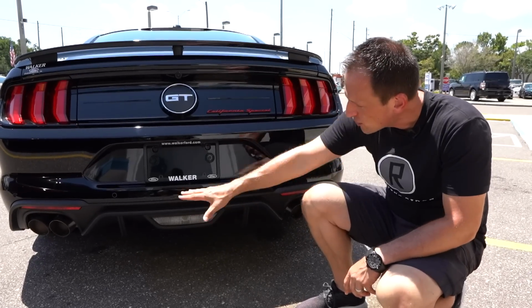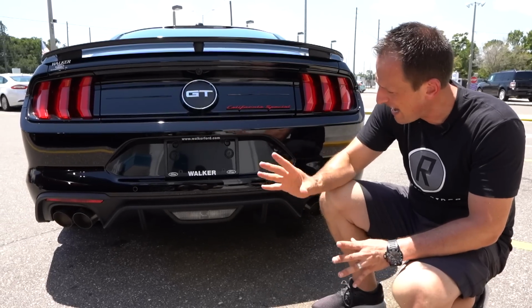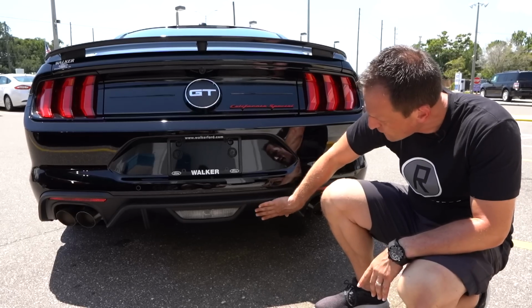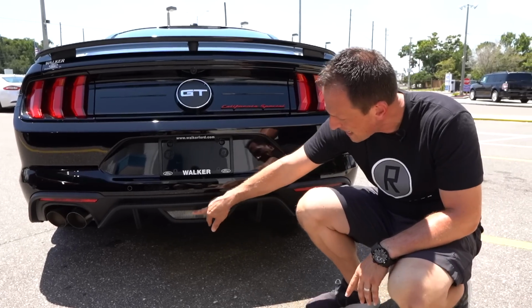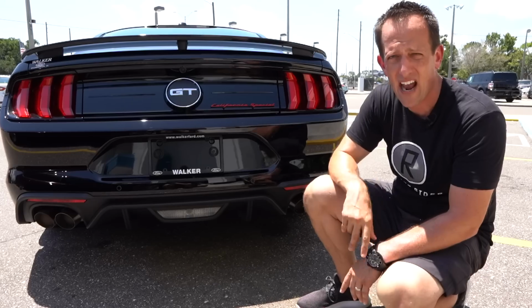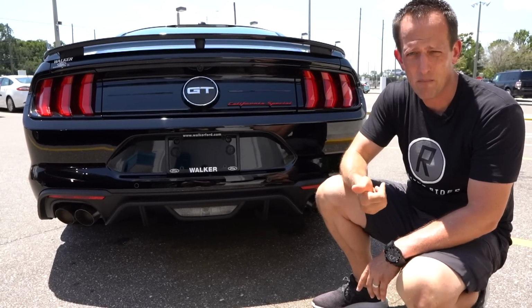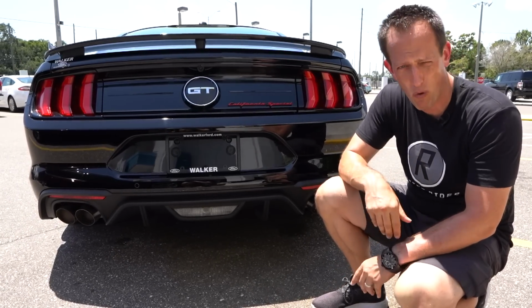You get that quad exhaust look that's on all the Mustang GTs and whatnot. Really looks amazing. That rear diffuser, they really cleaned this area up. You got your reverse lights nice down and low, and the tri-bar tail lights. Great look, great style, all California Special. Let's go ahead and pop the hood and see what we're working with.